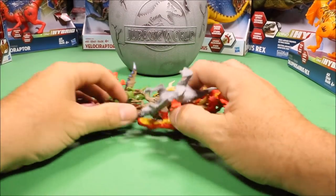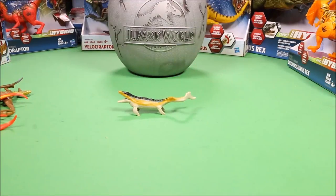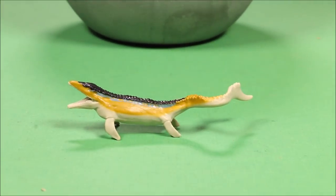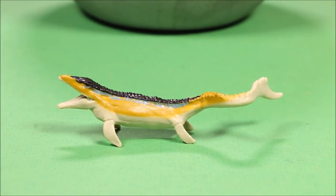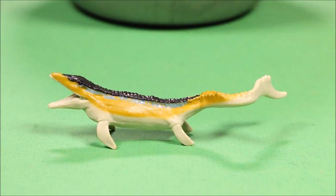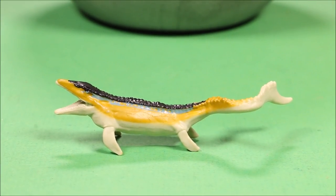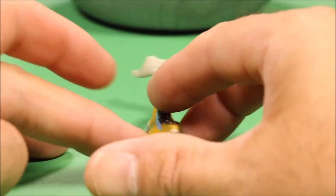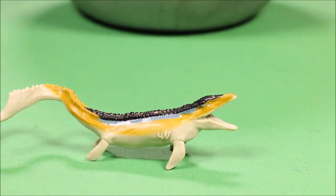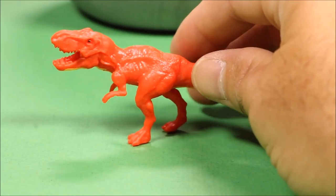Okay, so here they are all freed from the package. Let's go ahead and take a look at these one guy at a time. Sometimes you do get duplicates. I mean, some of these colors look familiar. But, you know, I love opening these giant surprise packages and seeing what we got. So here we got a really cool Mosasaurus. And then we have a cool red T-Rex.